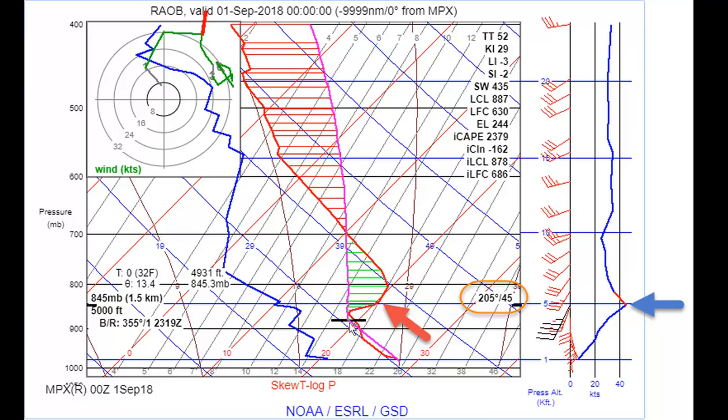Once that parcel of air that's lifted is able to get above that, then you end up having the possibility that it can tap into all this instability, because we know the air parcel is warmer than the environment, and all this hatched region we call convective available potential energy, or CAPE.